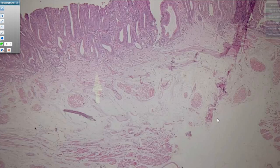M4 is the invasion into the lower muscularis mucosae. There are other staging systems. Some people put it in words, and the other systems call it from M1 to M3 or whatever. In fact, it has no real meaning what you call it exactly.